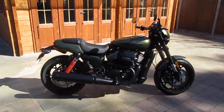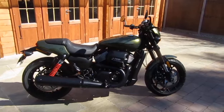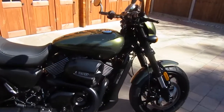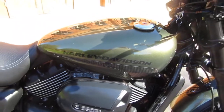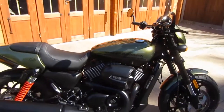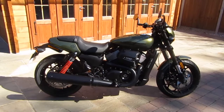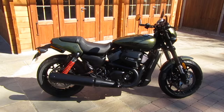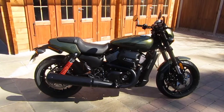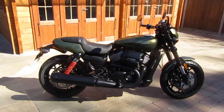Now this has got to be one of the best value bikes in motorcycling at the moment. If you've always hankered after a Harley Davidson, then this little beauty is available at just £6,195. As I say, 2 months old with 830 miles. And this is the 750 Street Rod. So this is one up from the entry level Harley Davidson Street 750.